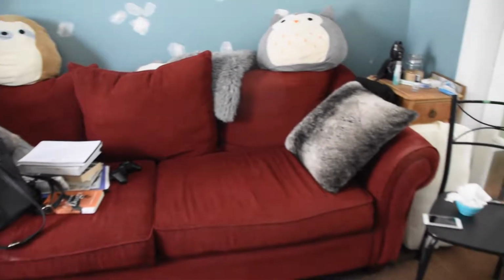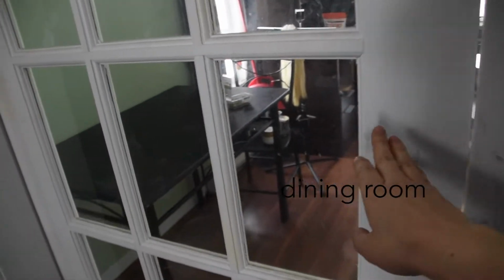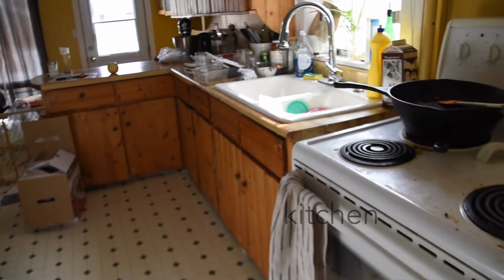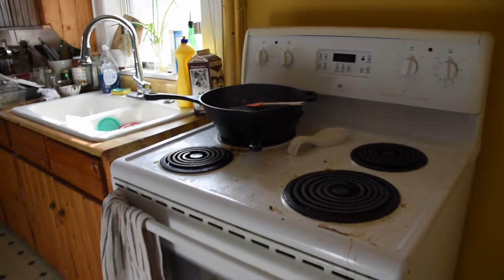Let's keep going to the dining room, which normally we keep these closed, but I opened one of them. This is the kitchen. It's not super messy, but it's not very clean because I only did half the cleaning yesterday.